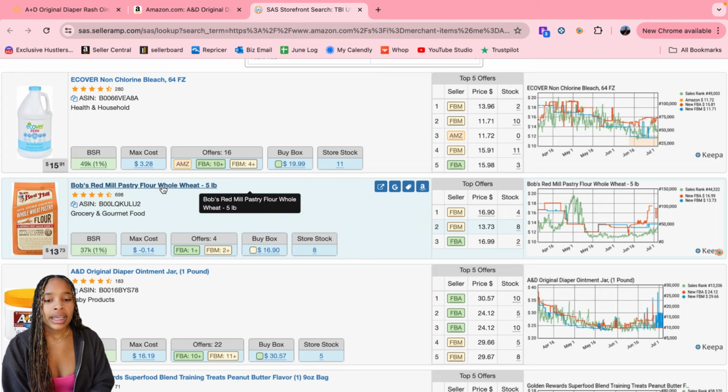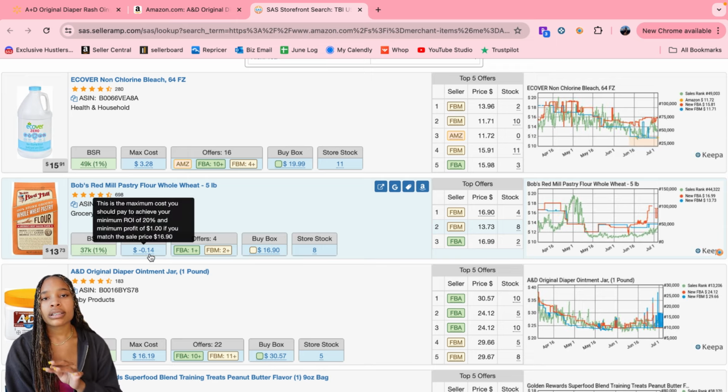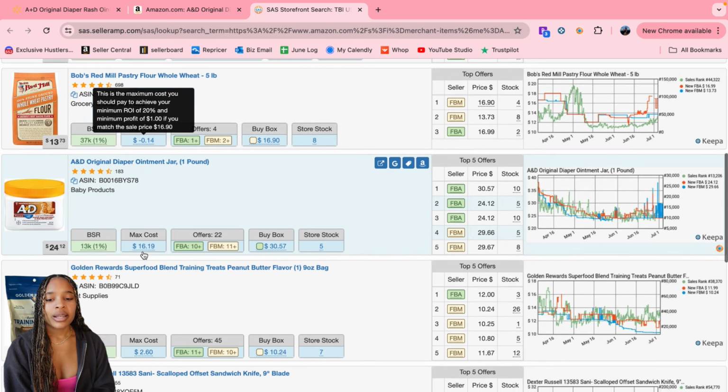Bob's Red Mill pastry flour whole wheat, £5. Bob's Red Mill is a good brand. It's not too cheap. So £5 for this certain product, and we have to be under -14 cents. There's no way I'm going to be able to find it under -14 cents. So whenever the max cost is in the negatives, I don't even look at it. There's no way you're going to be able to get it for free. Plus you get 14 cents for getting it. It doesn't make sense.